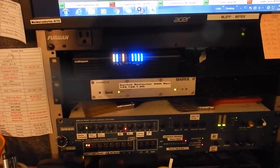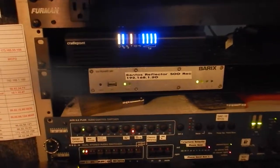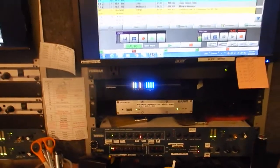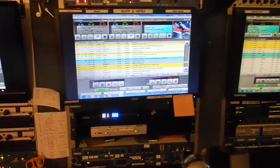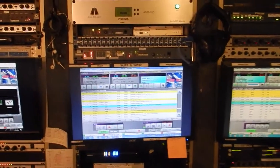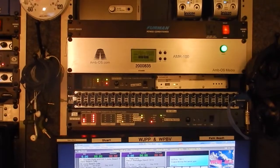Oh, by the way, this is called Cradle Point. See those little blue lights there in the middle? That is a device so that if my internet goes down, it switches over to a cell tower and provides internet for us to keep operating, because we do a lot of remotes for people all over the place, and we can't lose our internet, so it falls over immediately.